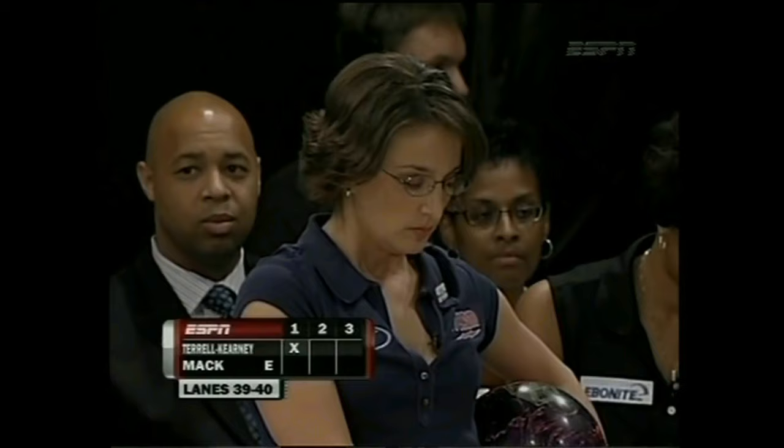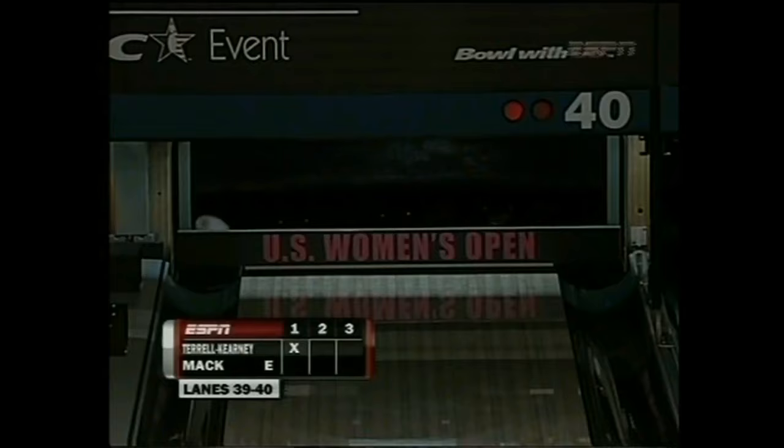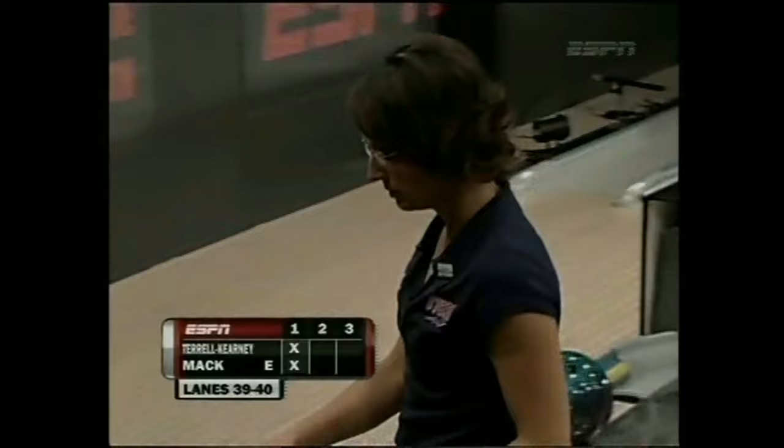Now Brenda Mack, who is first-team All-American at the University of Nebraska, helped the Cornhuskers win the 1995 National Championship, another product of the Bill Straub coaching up there. A former PBA player has turned out some great titles and great champions. Here we go. Now, Mack actually sent the ball a little bit to the right, but she has the right combination with her roll and with the kind of equipment she's using, able to knock out the 10 pin.